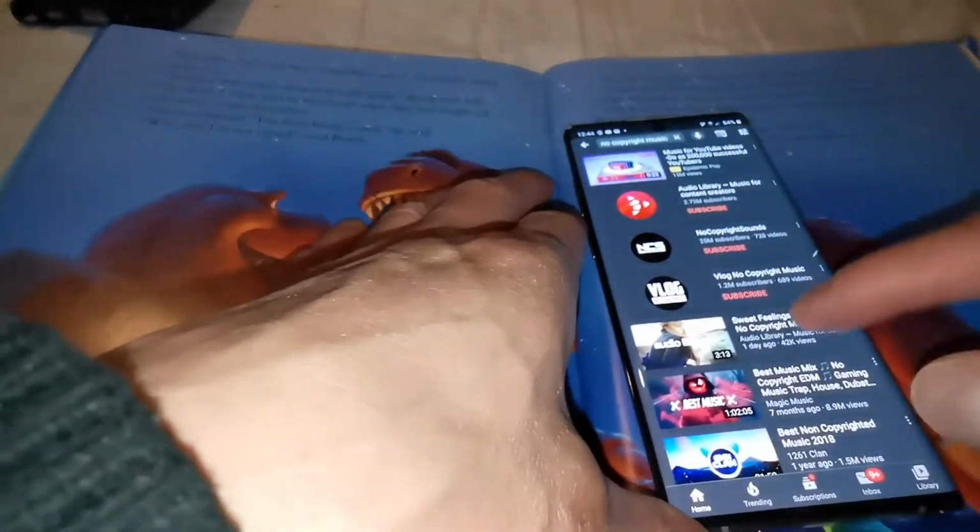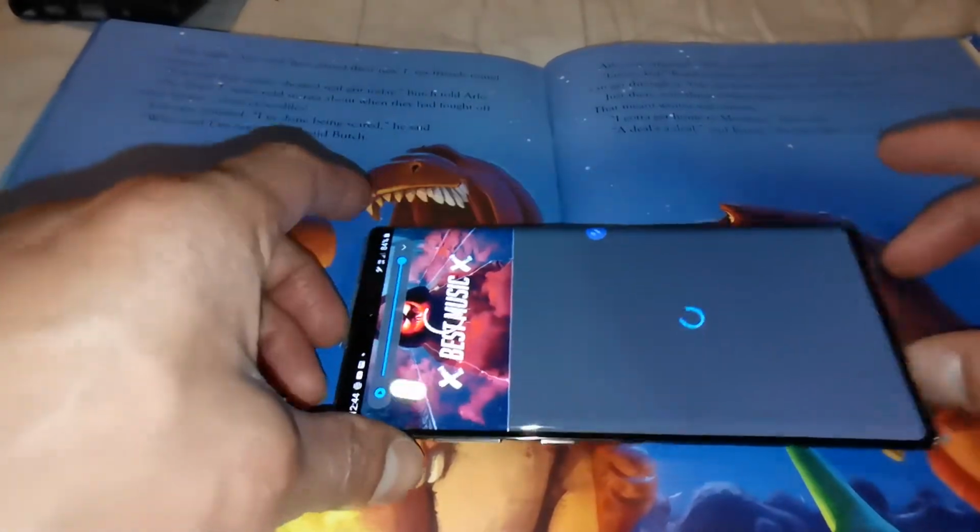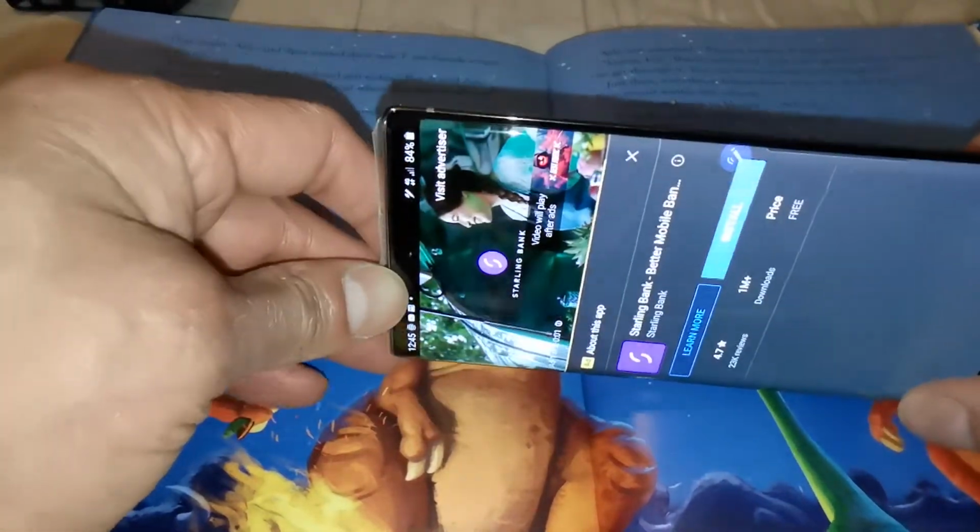Now going back to the video, if I play that, we can test the sound as well while we're at it. I have this on Vodafone, YouTube Vodafone 5G, as I've got the 5G model. So if I can play that.